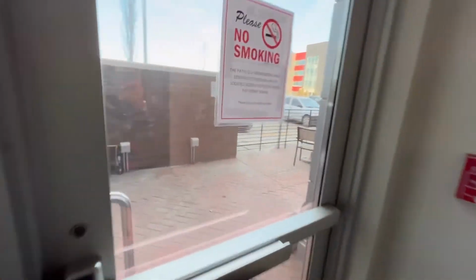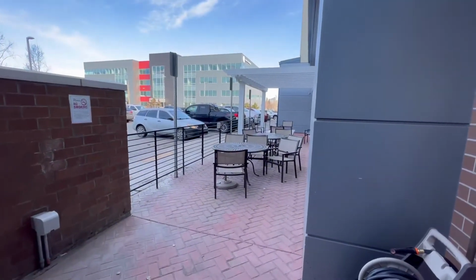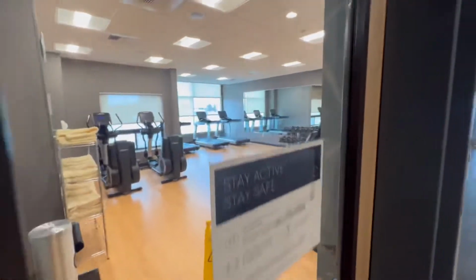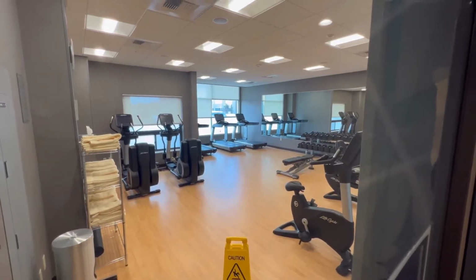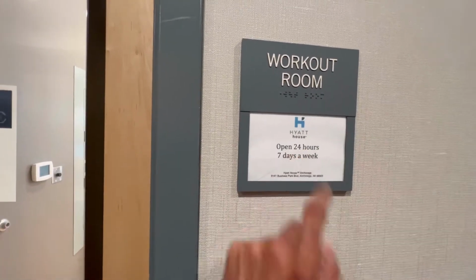For summer, they also have a barbecue and a little bit of seating area out here. I think there's a pool back there. Yeah. You wanna go check it out, Eesa? That's the gym. The kids and mommy have been coming here for some workout. Right, it's a bicycle and a treadmill. Open 24 hours.